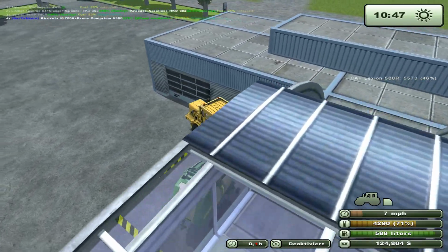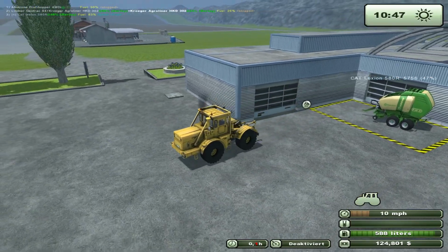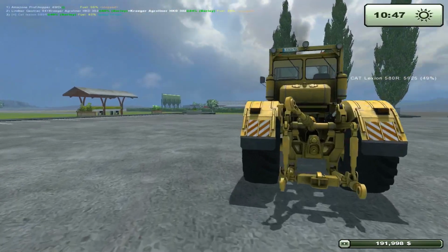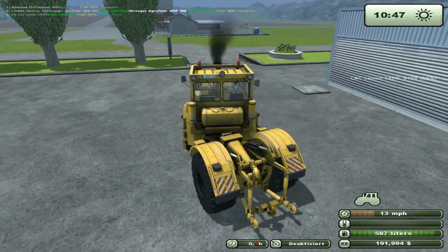So let's make that turn, drop that off. Uh-oh, I don't see an ATM. Doesn't look like I can... oh, I can check it over in the farm store. Okay. So let's sell that. We're at 49% in the cat, so let's head over to the farm store to check our loans.